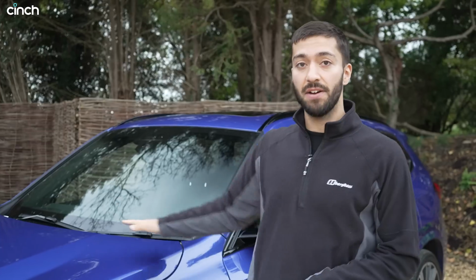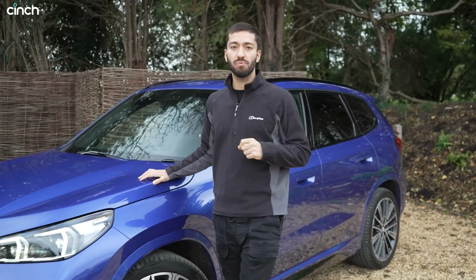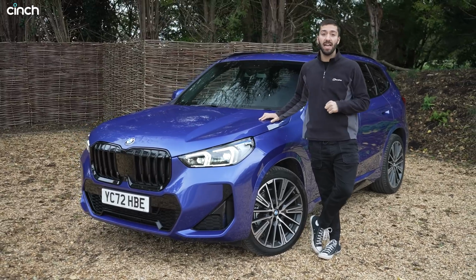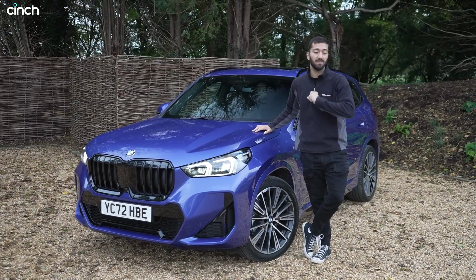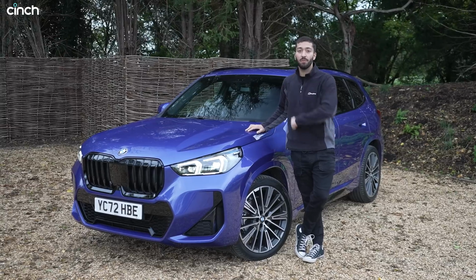I also, as I think I've said about 12 times, really like the interior in these cars. I think the new layout is brilliant. I do miss the iDrive rotary knob thing, but everything else I really like. And if you want to see more of the interior of this X1, click the link in our description to find our iX1 review, because that covers the interior in a lot more detail. It's basically the same, barring a small amount of difference in the boot space overall. Otherwise, it's the same. So click that if you want to see more of that.